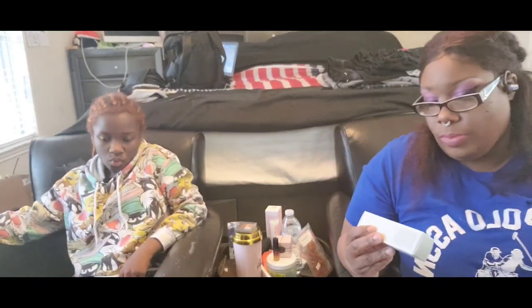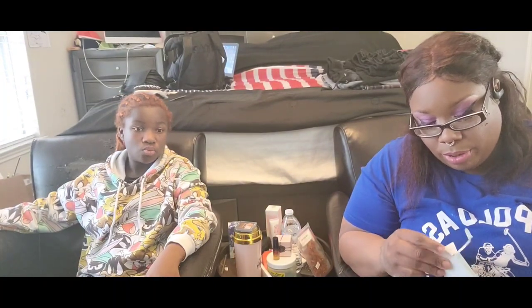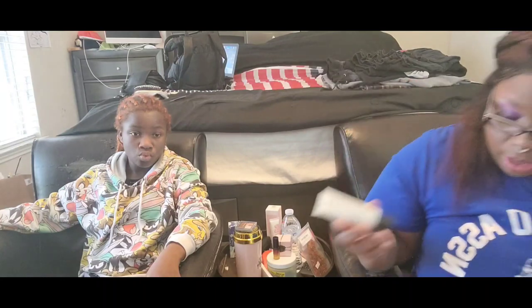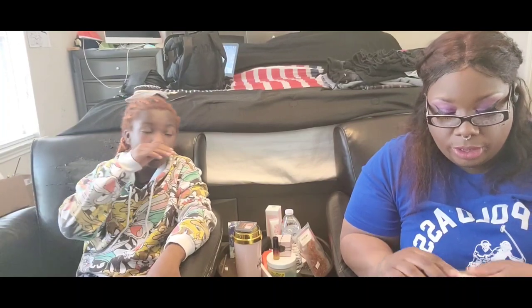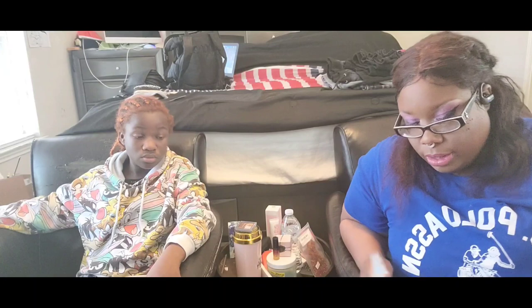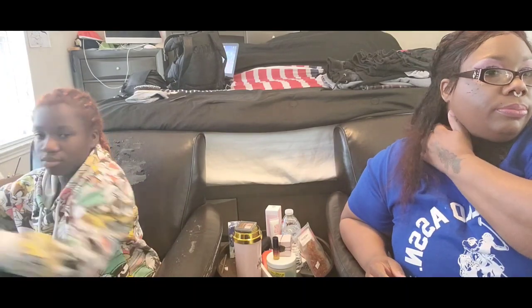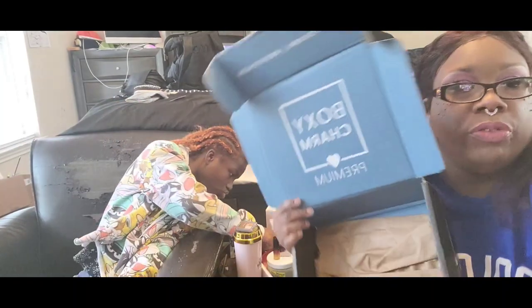And the last thing we got out of the BoxyCharm is the Cover Fix Grip Primer Base. Oh, I could always try a new primer. Need me a new primer. So here is how it's looking. And this was going to run you about $38. $38 for this primer. And it's closed. So we'll try that out for the next makeup look. And that is all we got out of the BoxyCharm. I gotta take a picture for that.